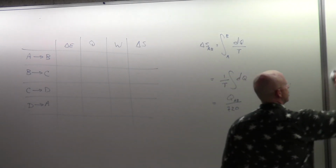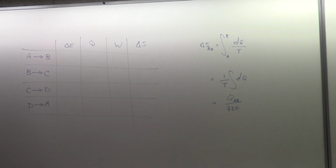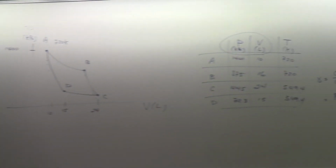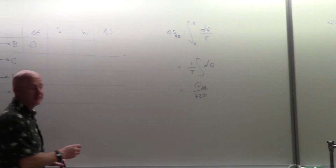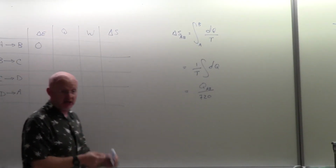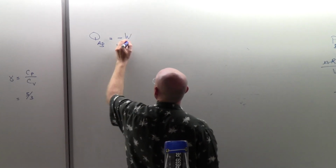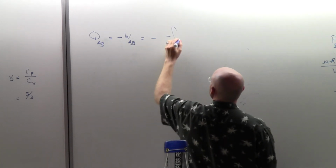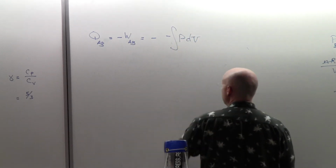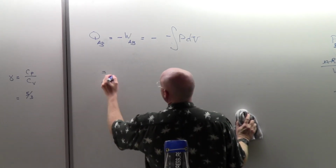So before I can really answer this, I better also answer this. So what is the Q from A to, oh, bummer. Don't want to erase that. What is the Q from A to B? Is it equal to the work? It's an isotherm. So these are these little puzzles. I know that this is zero. So I'm probably better off to calculate this and then say Q is the negative of that. So Q from A to B is negative of the work from A to B. And the work is negative the integral of P dV. And that makes a plus.